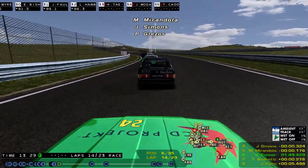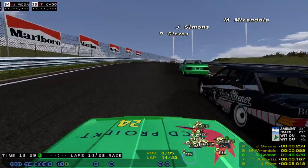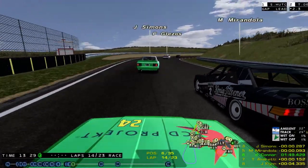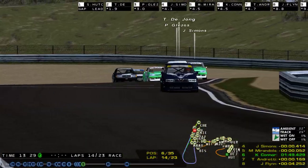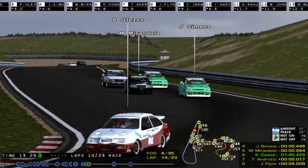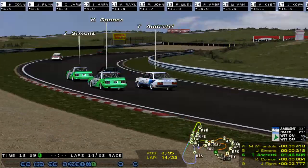Simon's now passing Mirandola. You can just tell how much faster the Nissans are. That is a move to the outside from Kyle Connor. Yes, it is a bit of contact, which you should be getting used to in touring cars. Doesn't get a move just yet, and obviously Mirandola has the inside line. So does Tony Andretti, who's trying to salvage his championship lead here.